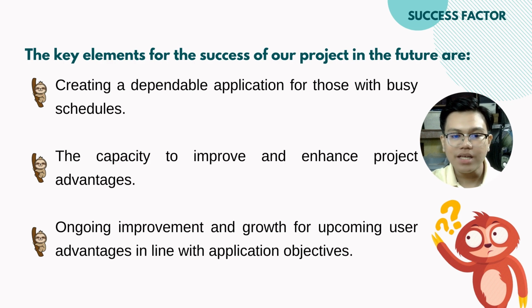And the last one is ongoing improvement and growth for upcoming user advantages in line with application objectives. So our app should evolve with our users' needs. Regular surveys and user testing can help us identify areas for growth and prioritize development accordingly. So that's all for the success factors of our project.